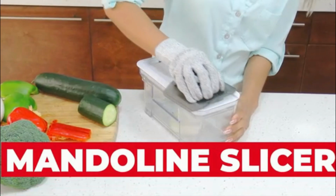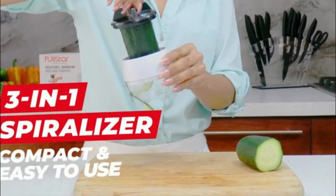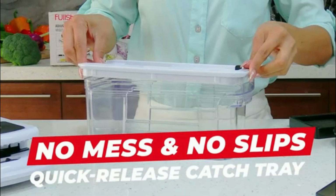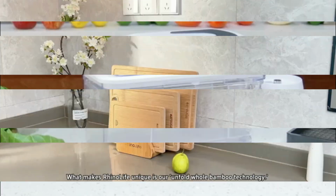5-star design. The soft grip TPU handle ensures controlled chopping, while the non-skid rubber base keeps the BPA-free veggie chopper steady on any surface, wet or dry. The built-in catch tray keeps counters clean and mess-free.